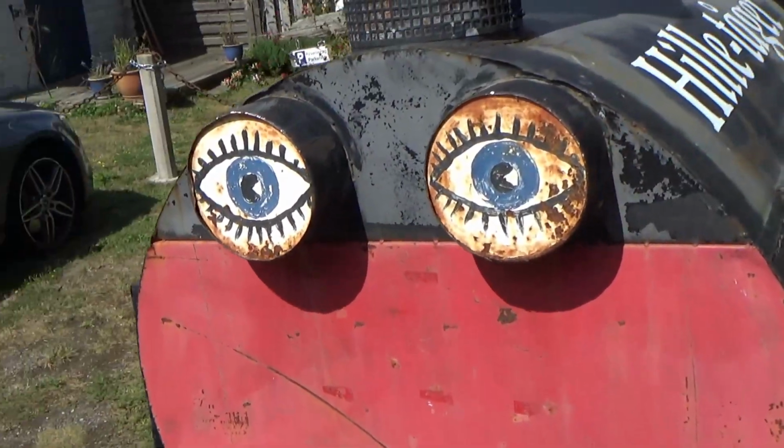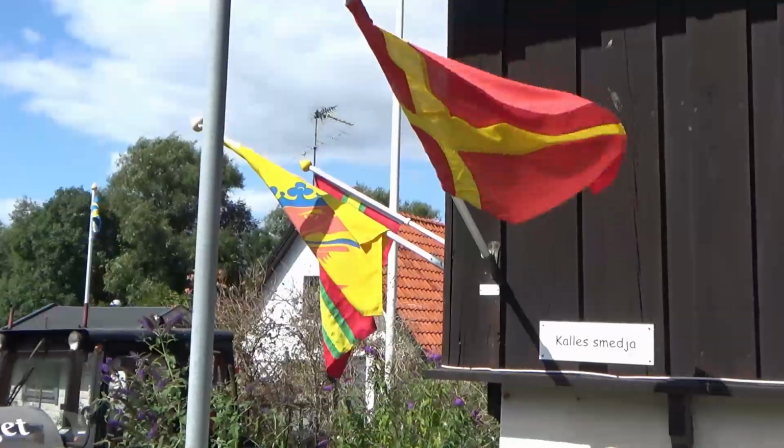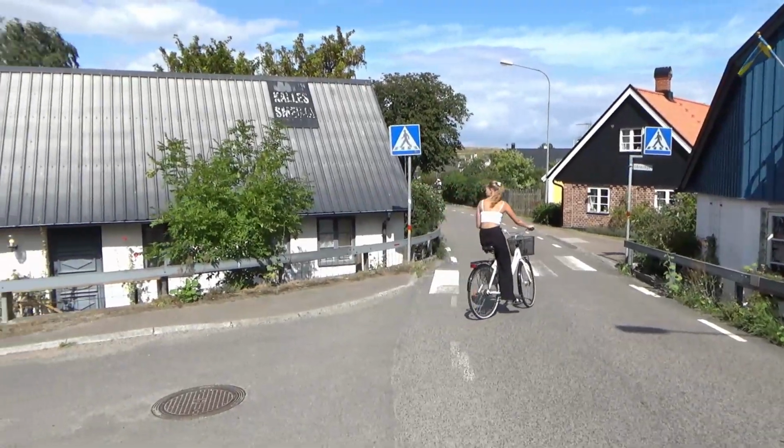I spotted this cute little land train on the way. So we're just walking down through the village now to get to the harbour. That is the SKÅNE national flag. Plenty of quaint buildings to take a look at here.